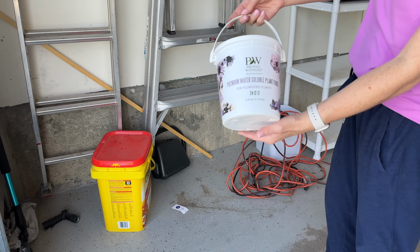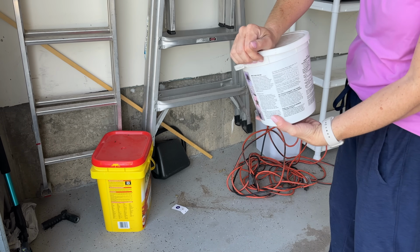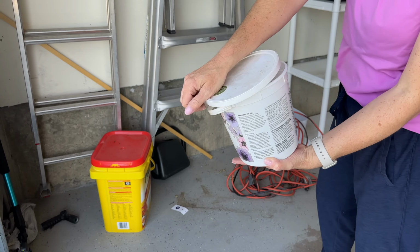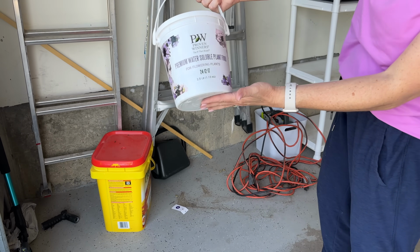I don't know, do you know if this expires? Probably does. I've had it for a couple of years. I don't know. It looks pretty gross now. Maybe I'll look that up, see if it expires. If it does, I'm gonna toss it. If not, I'm gonna use it up.